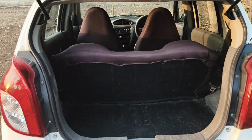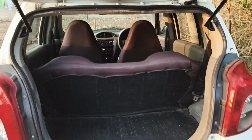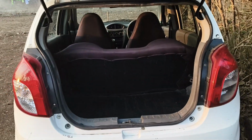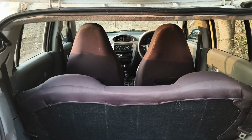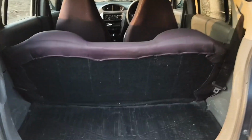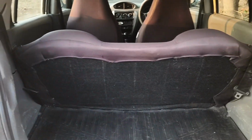So this is the boot, and you would get 177 liters of boot space, which is a little tight for a family of five to six, but you can fold the rear seats for getting extra space, but the seats do not fold completely flat. That's the disadvantage. And let me close it.